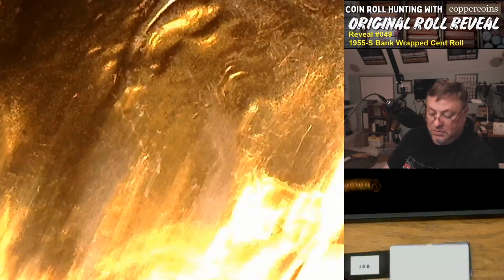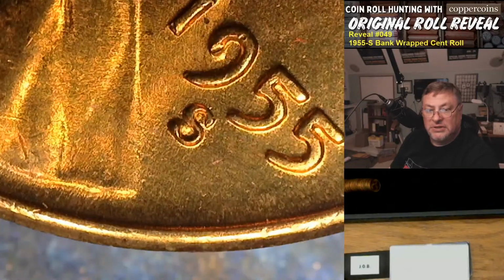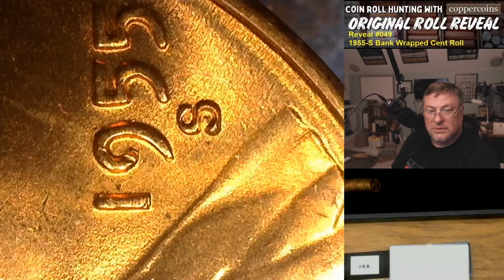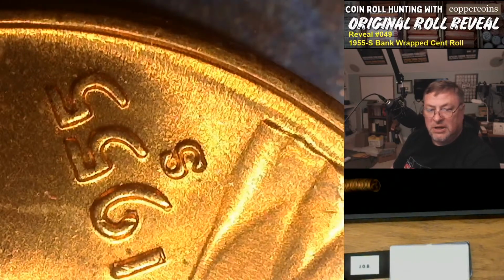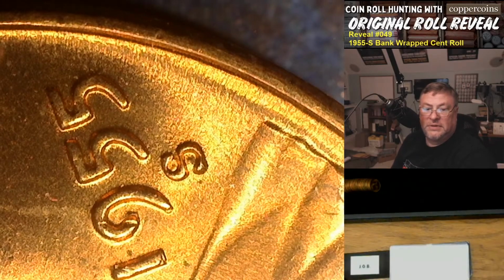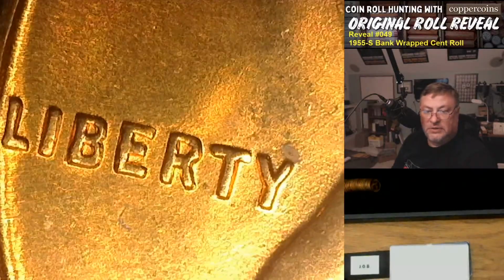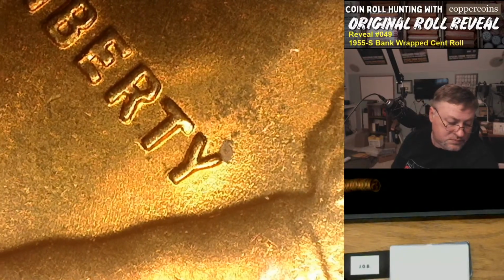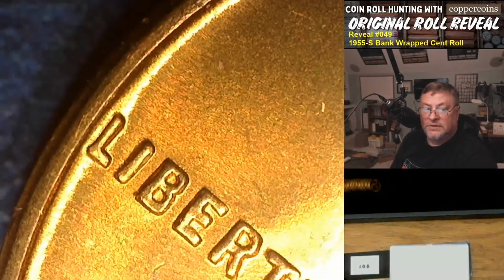This coin's super bright. Super bright. Job, a little bit of rub right up on the cheek and the jaw. Ooh, it's one of those RPMs. That's cool. You can see the split on the bottom serif really well there, too. This is another one of those RPMs. We should have a die scratch going northeast off the T of Liberty. And we do. Right there. Relatively easily visible.